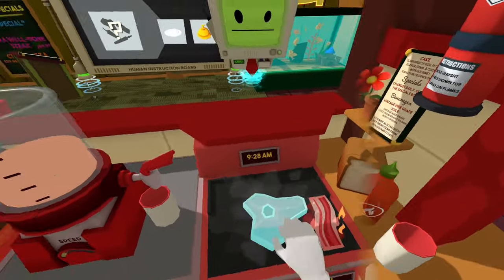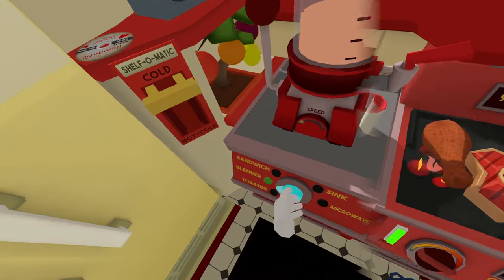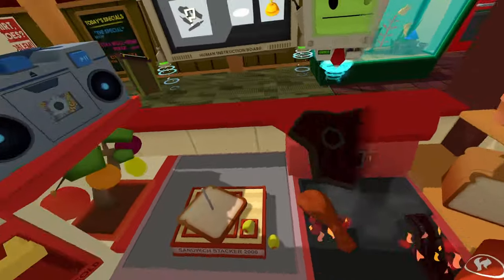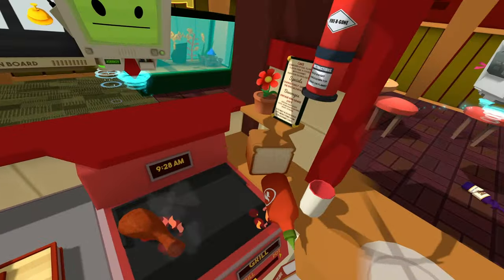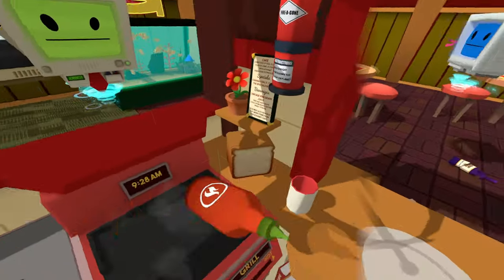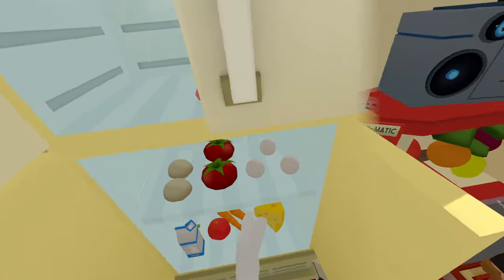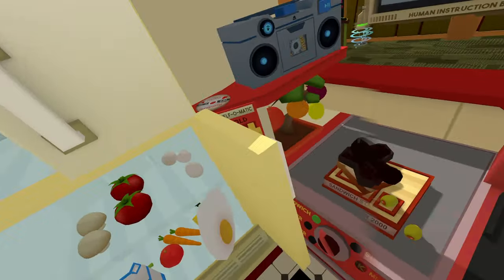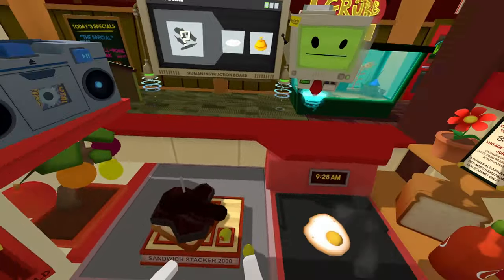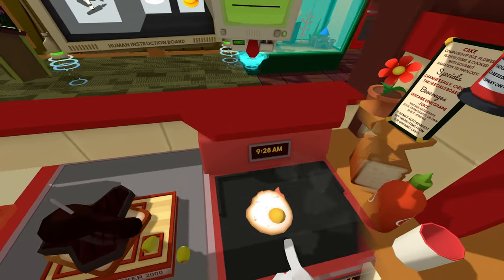Meat. Meat. Sandwich. That's done. That's all well cut. Egg, come here. And an egg on top. That is going to be the best meal they've ever had. Come on, cook. Keep cooking.